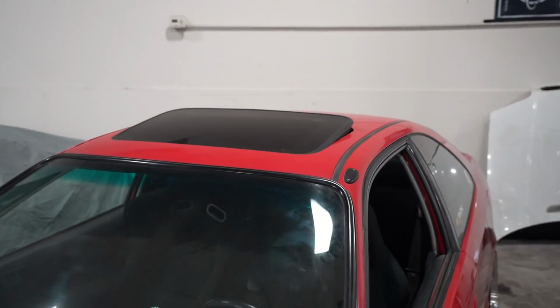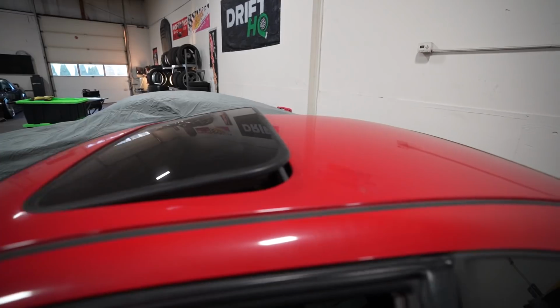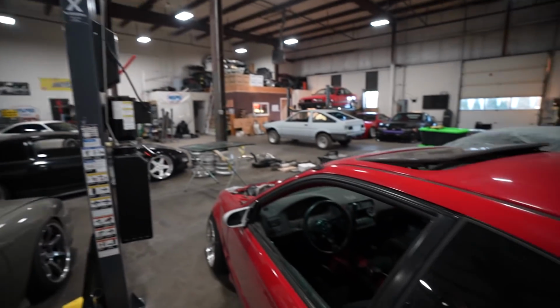Maybe do a carbon roof. I don't know why I've been wanting to do it. Like, the sunroof is cool. It's got this nice sporty vibe to it, but I feel like this car should have a carbon roof. Come on, that'd be so gangster. Just a carbon roof on this thing. And I need to stop sleeping on it.